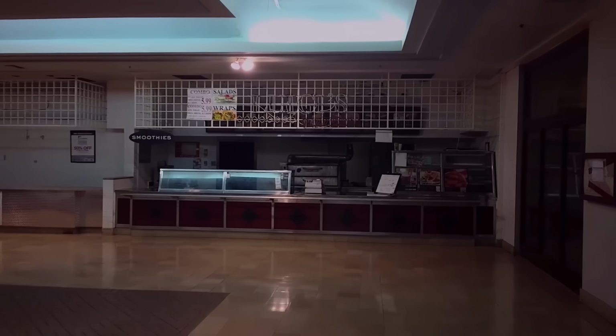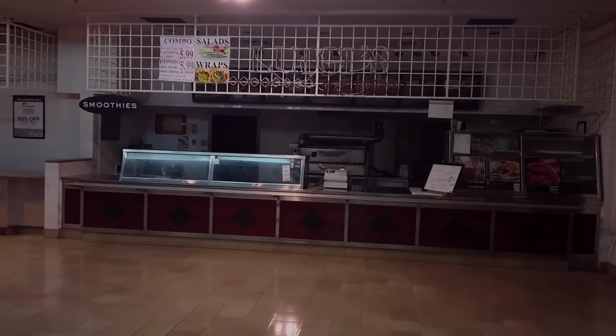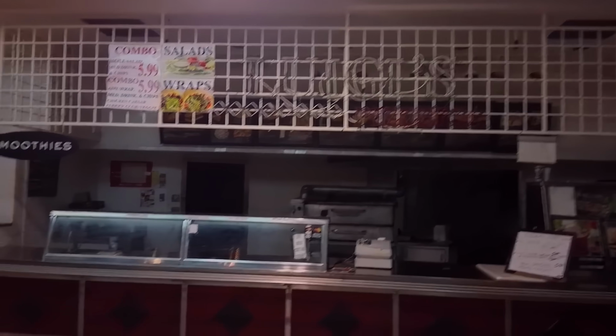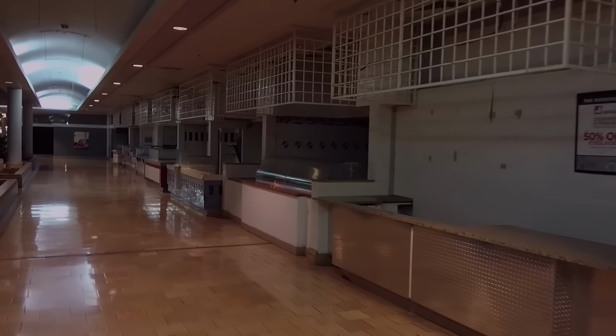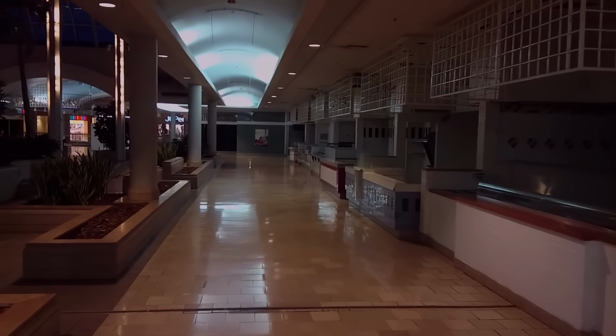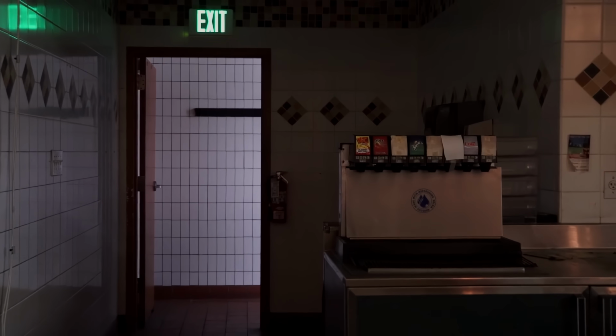So here we are, going on a nighttime visit to the Owings Mills Mall, which I cannot believe that the doors are still unlocked and the mall is actually still open. This mall has fallen so far down, I don't even know what to say, really. It's a shocking sight. My first Dead Mall series video was shot at this mall, and that was back in the spring of this year, so it wasn't that long ago, less than a year ago.